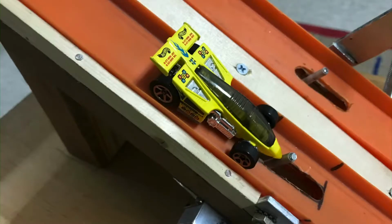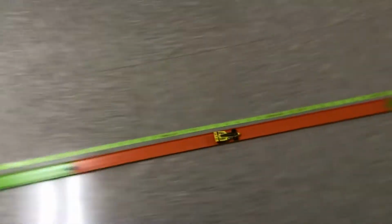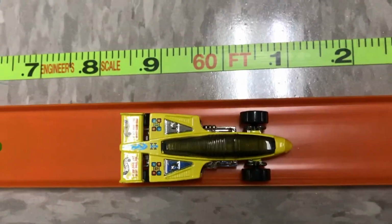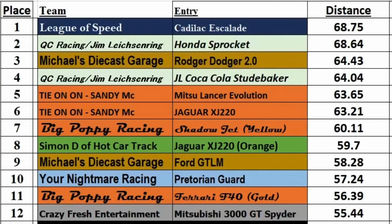Next up, he has a yellow Shadow Jet. Down the track he goes. The Shadow Jets run well as long as they don't do a lot of rubbing. That's what tends to hurt them, but this one runs pretty true. He's past the 50. He's going to make it past 60. Yes, there he goes. 60.04. So that's going to leave Big Poppy in 7th and 11th at the moment.